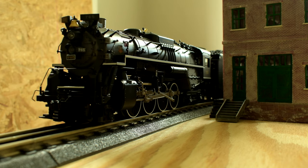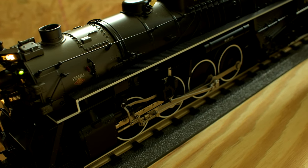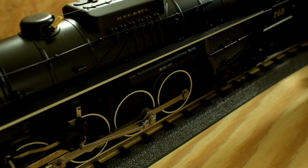That's it for our review of this gorgeous new model from MTH's Premier line. Normally, I try to find something to critique, a flaw to point out, or operational quirk to address, but this model presented none, something I wish I could say more often.